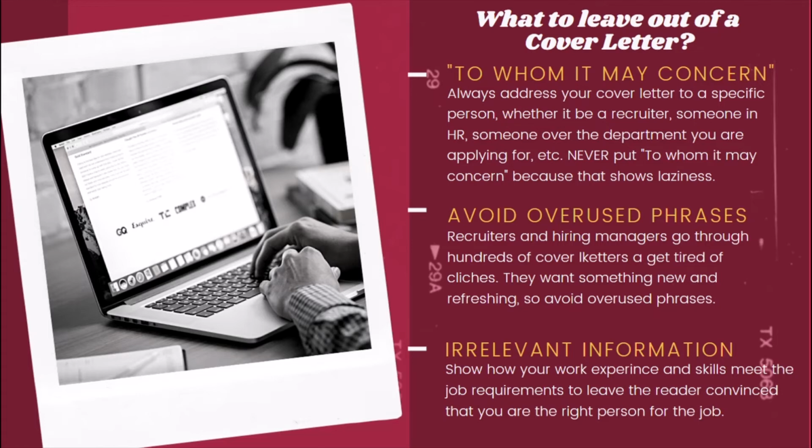We want the employer to be pleasantly surprised and start off on a good note by showcasing you've done your research. Now let's talk about avoiding overused phrases. The average cover letter is going to be extremely generic and contain overused expressions such as, "Thank you for taking the time to look at my resume," or "I believe that my set of skills make a great fit for the job." While none of these lines hurt your chance of getting the job, they certainly don't help either.